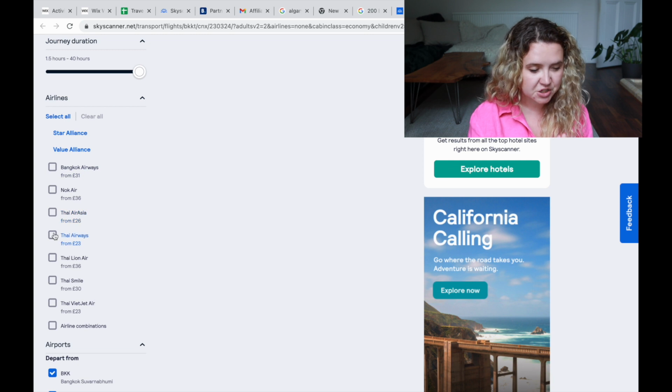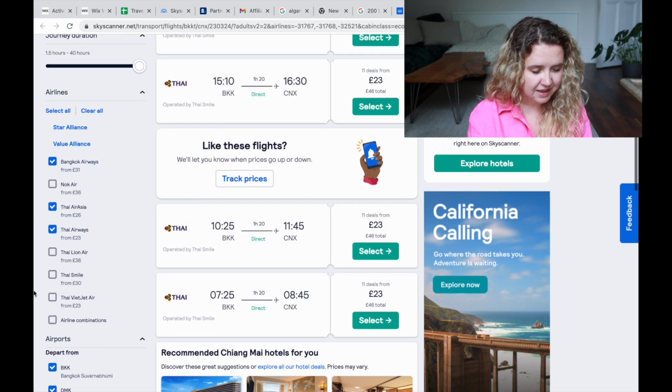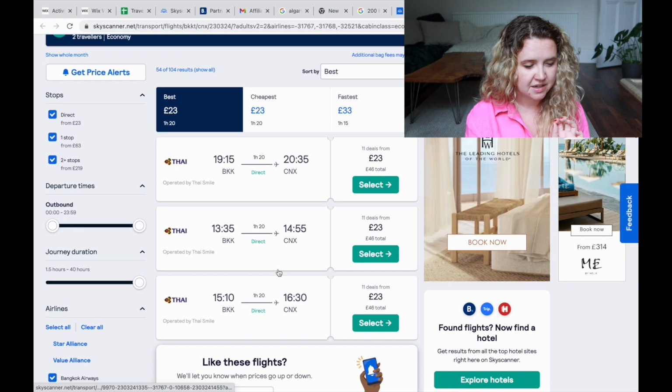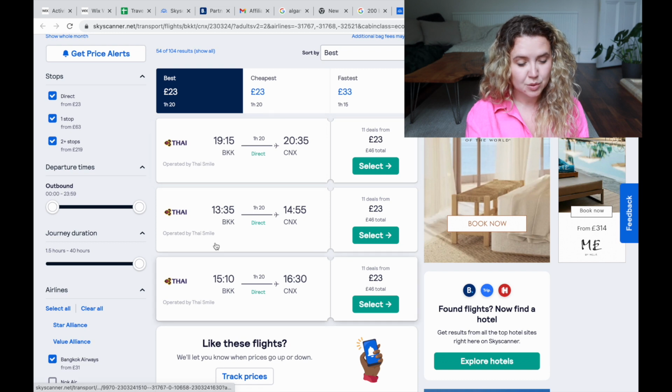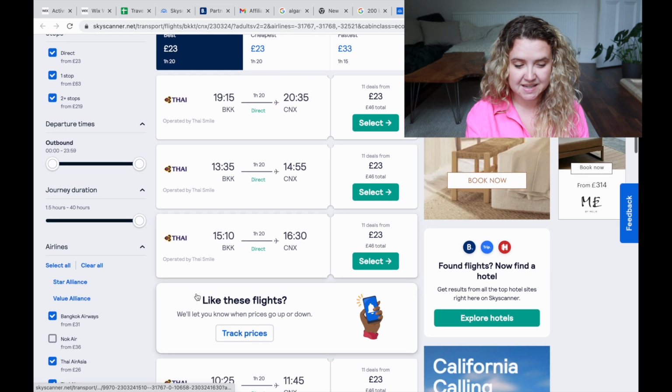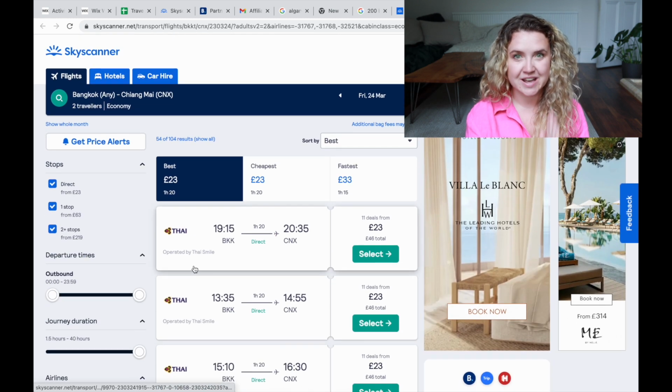But this Vietjet isn't my favourite airline. So if we clear the filters here at the side and just put some of the better airlines, Thai Airways, really good airline, £23. There's lots of different times. That's going to be a really easy way for us to get to Chiang Mai. So that's what we're going to do.